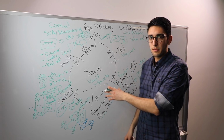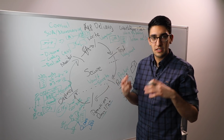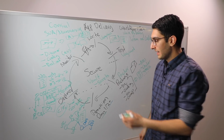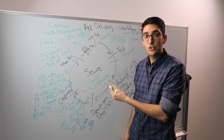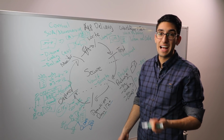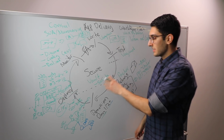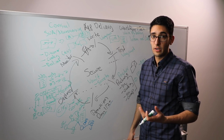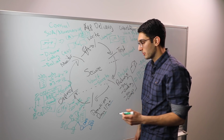Vault tries to solve this problem by centralizing those secrets and encrypting them in transit and encrypting them at rest. This way, we can have tight access control over who should have access to what, and only distribute it to applications on an as-needed basis, right? So this gives us strong auditing, it gives us strong access control, and it gives us a much better story around rotating and updating our credentials.